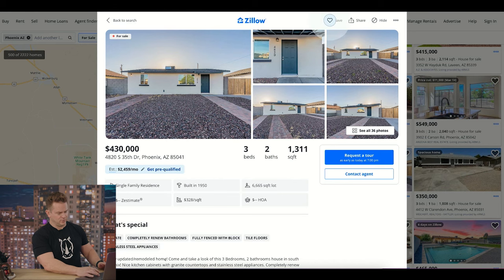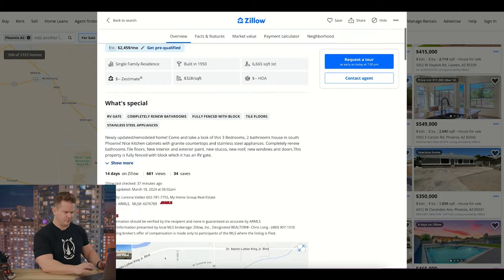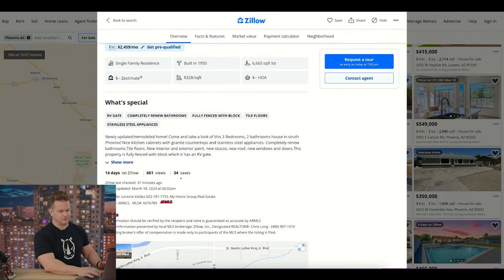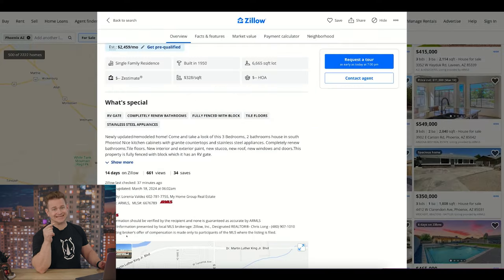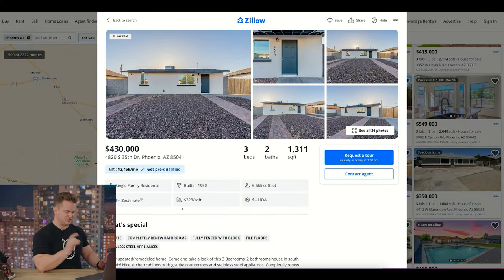And then what I want you to do is go into Zillow or Redfin or realtor.com, whatever you want to do. And don't do this one right here where it's like contact agent. Don't do that. You're going to upset this agent, because Zillow will literally charge them for you reaching out that way. Go down here to where it says listed by. Reach out to who it's listed by, and this is the cheat code for this.